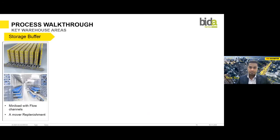That would be a storage buffer. In this case, we have planned a mini load system. A mini load system is basically a storage system that stores bins and cartons. You could also do a combination of them. We have planned a mini load in this solution, along with flow channels. Flow channels are nothing but gravity flow racks, like you see here, blue color with bins.